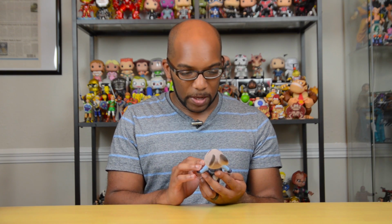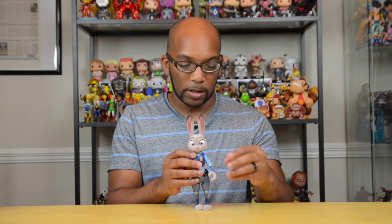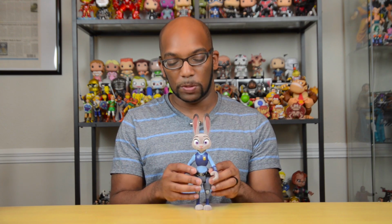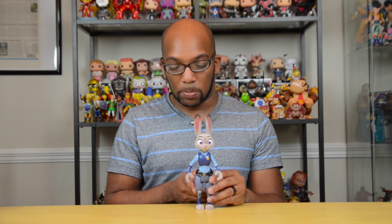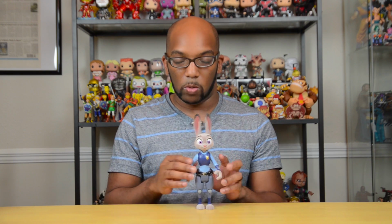The eyes look really good on her. Man, if the rest of the outfit was as well done as the eyes here and the flocked fur, this would be just a grand slam. And why is this $15? This should be more. If this plastic part were done a lot better and this part was done a lot better, whew, it would have been incredible. But it's still very good for what it is.